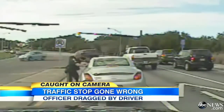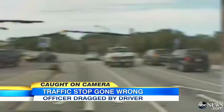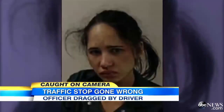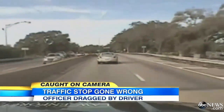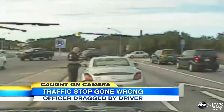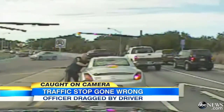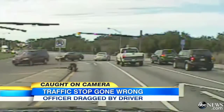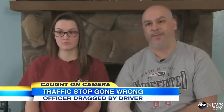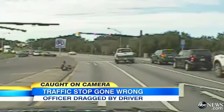This Florida police officer speaking to the driver when he gets taken for a ride. Sergeant Kirsten Tatro pulled over 30-year-old Amy Giorgio after she flew past him, driving erratically at speeds 30 miles over the limit. But when he asked her to step out for a field sobriety test, Giorgio hit the gas, dragging Tatro with her before he hits the ground hard. Always remember, don't ever let my guard down. Sergeant Tatro left writhing in pain on the roadside.